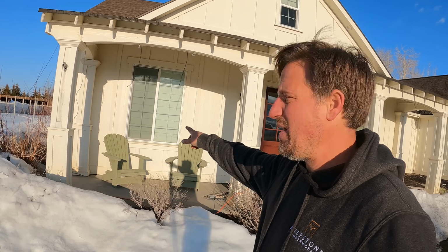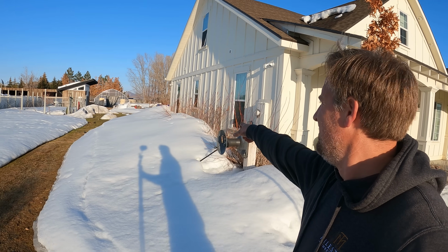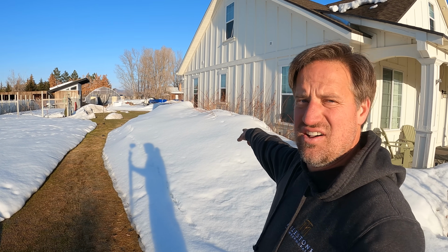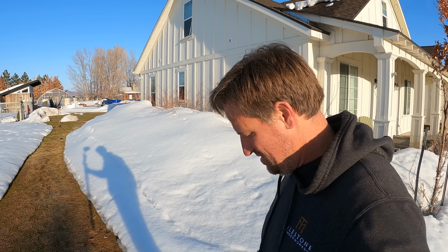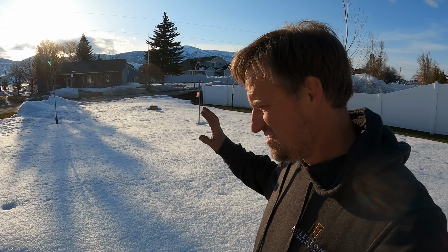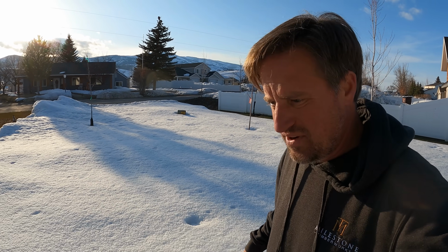But look how big this pile is over here on the north side of the house. That's probably almost 6 feet tall right there. And I wish it wasn't sitting there. It's right up next to the house. So there still is a lot of snow here. There's a lot of work to do, no doubt about it.